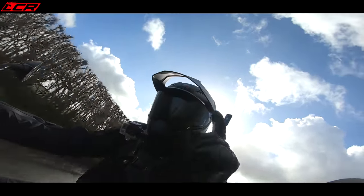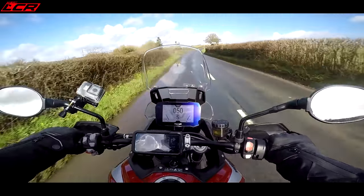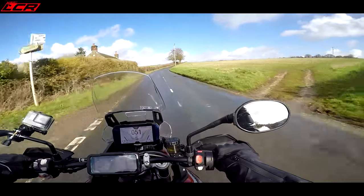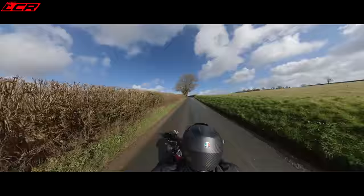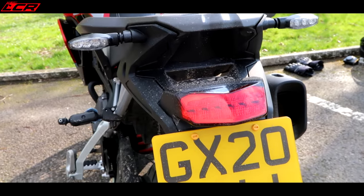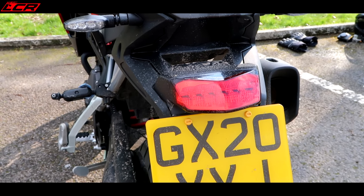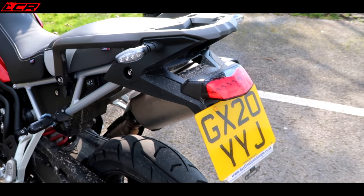You could do better. The last thing on the list is really clutching at straws a little bit. It's the rear light. The rear light is set down, I'll flash a video up, set down into the tail tidy. So if you want to get a smaller tail tidy to improve the looks of the bike, you can't, because the tail light is sort of way down in there.